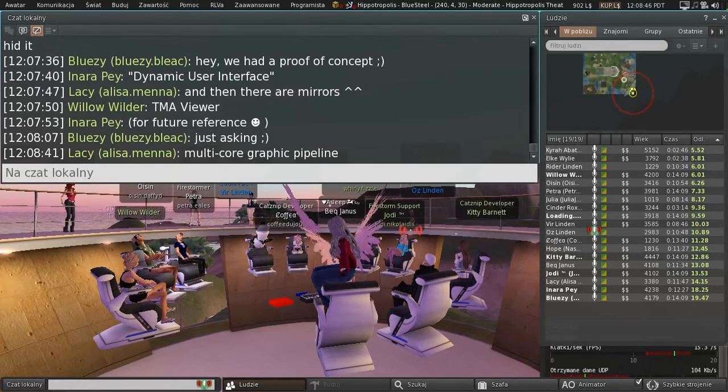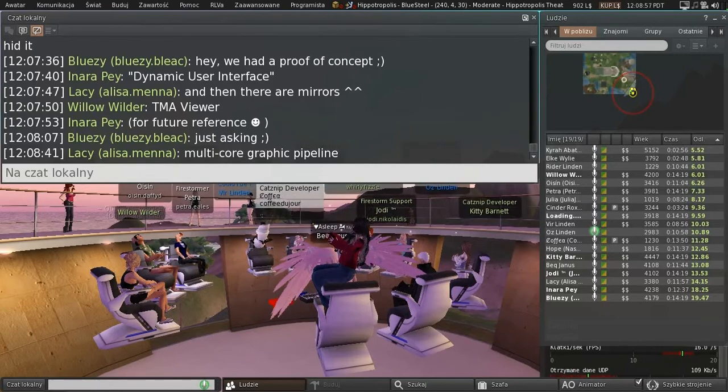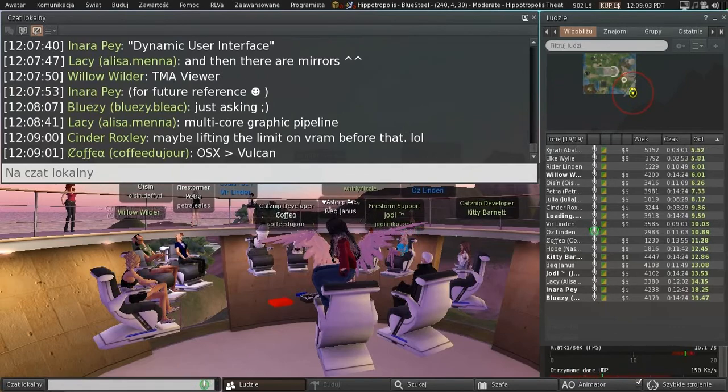I think before we can get to multi-core graphics pipeline, we're going to have to spend some time on, which we haven't really started yet, figuring out what we'll do about the OpenGL situation for Macs. Because we have to do that.